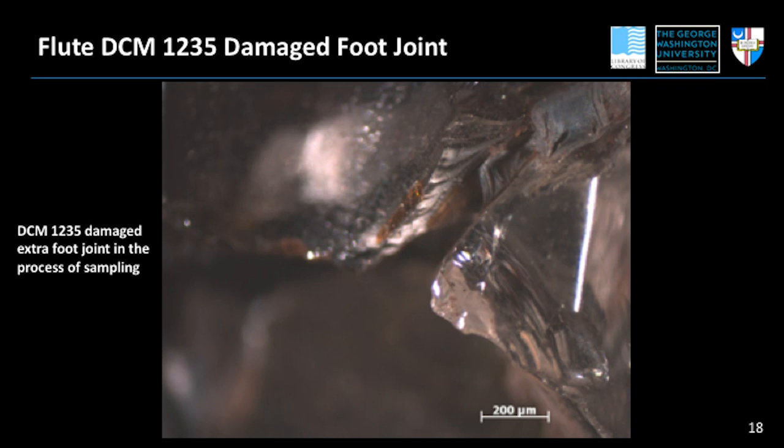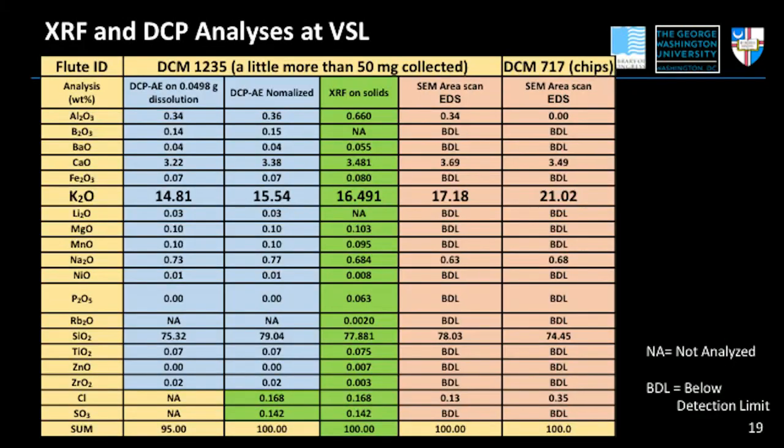So with this huge piece of over 50 milligrams of 1235, we were able to take multiple corroborative analytical measurements, as well as scanning electron microscope analysis. With the duplicate analysis, we were making sure we were not missing any element in the composition of those flutes. And then, of course, we had those two little chips of 717 for scanning electron microscope as well.